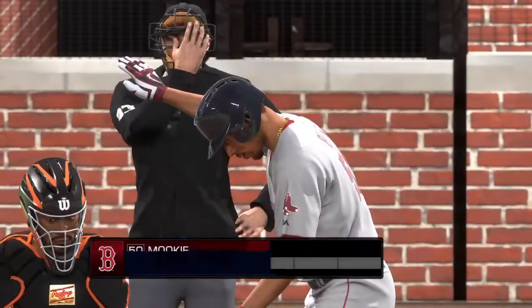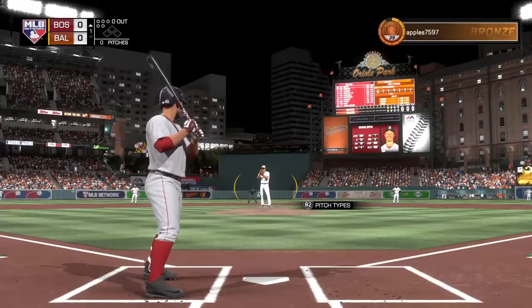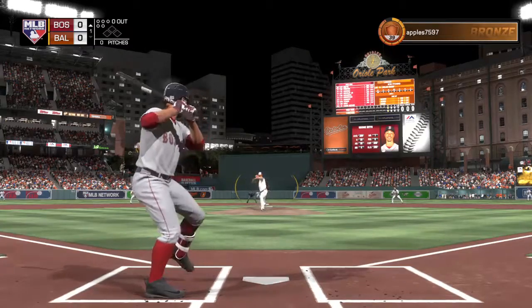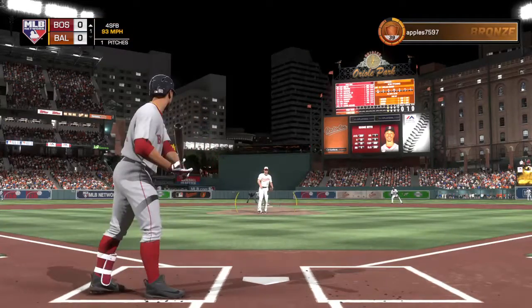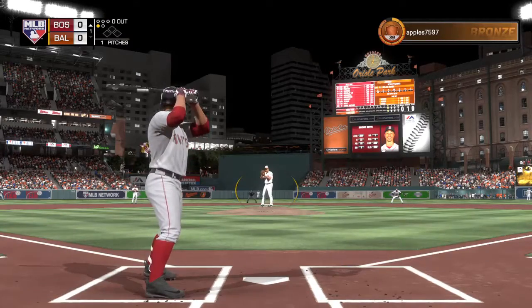We are under the bright lights tonight as MLB Network welcomes you to this presentation of Major League Baseball. It's the home opener of this new season between the Boston Red Sox and the Baltimore Orioles. Two great hitters lead their teams to battle next on MLB Network.